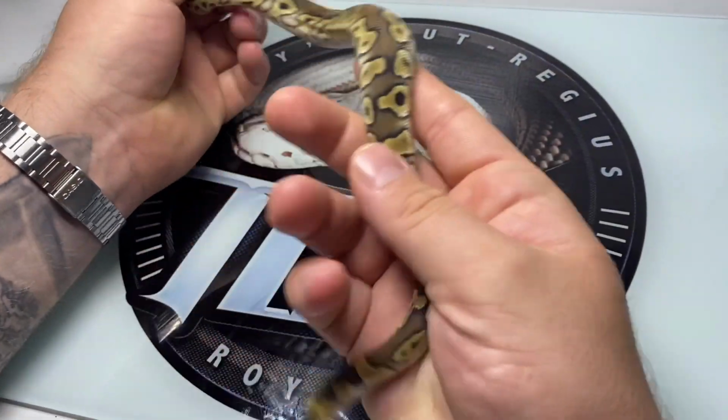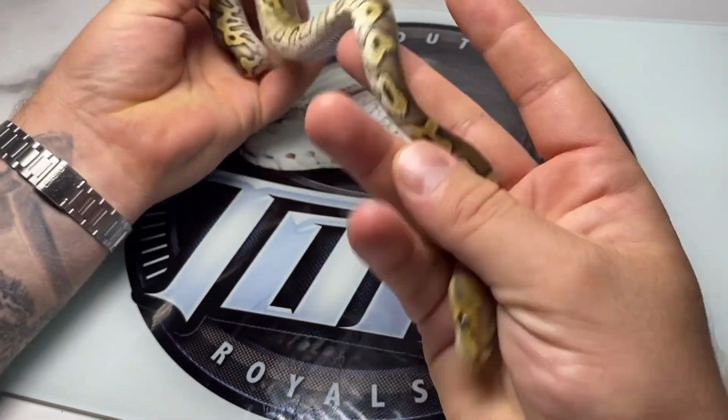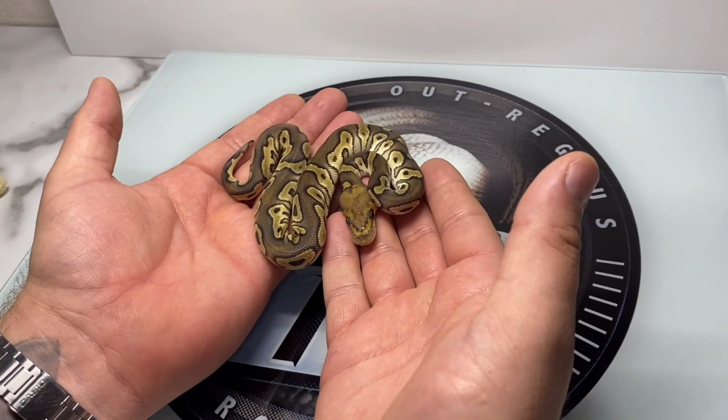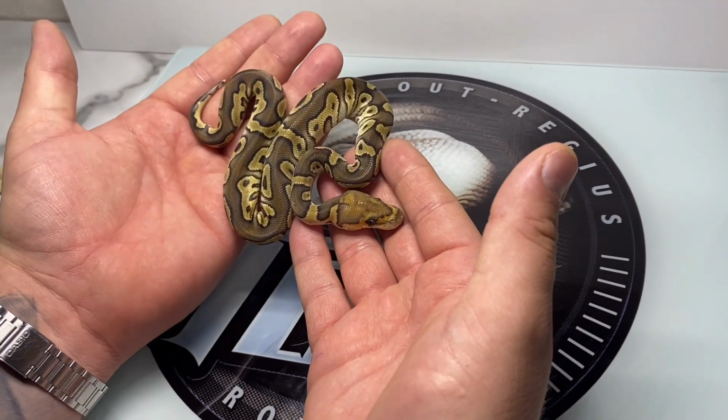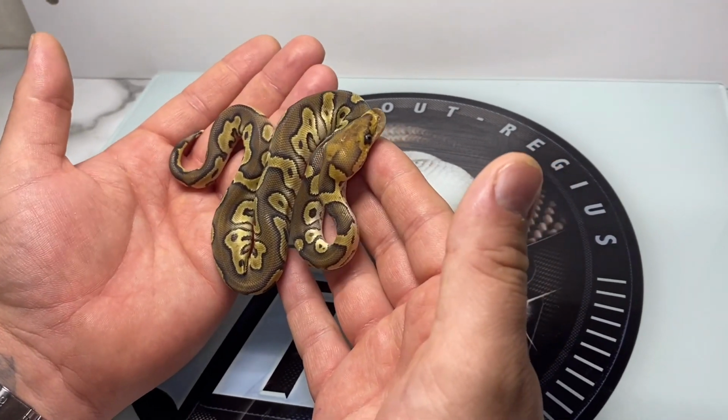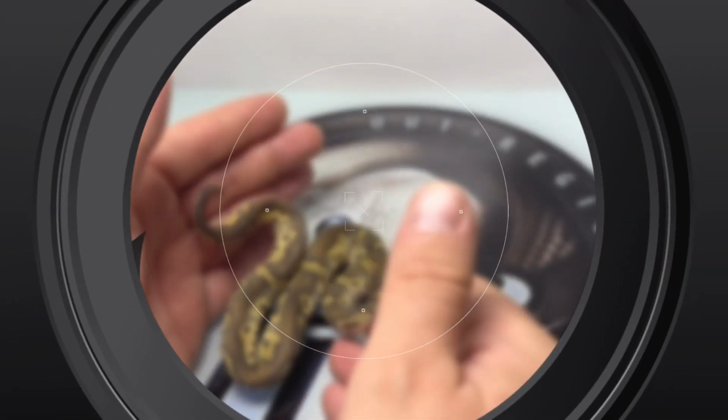and that's 100% het hypo as well, so not the most powerful animal in the world, but still no slouch either. Really pretty snake. This one will also be available when it's eating.